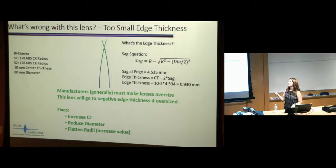It's too small an edge thickness, okay? So let's figure out what the edge thickness of this is. Use the sag equation. It's really just the equation of a sphere: radius minus the square root of radius squared minus diameter over 2 squared. So the sag at the edge for both of them is 4.535. The edge thickness is the CT minus 2 times the sag. So our edge thickness is less than a millimeter right now.